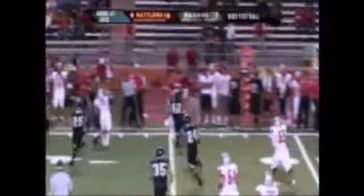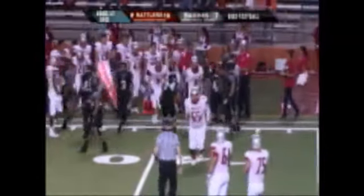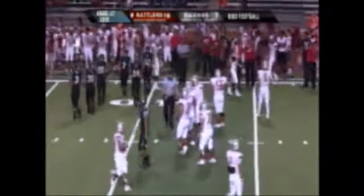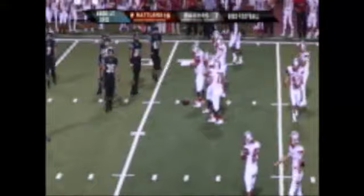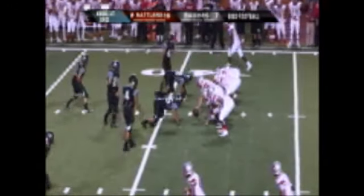Rattlers rolling out to the right, crossing the 30, 35, lowering his shoulder is their quarterback, Lance Madden. Jerry Barbosa. See where the officials mark this one, call it a 3rd and 3.